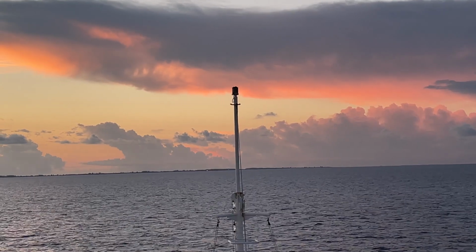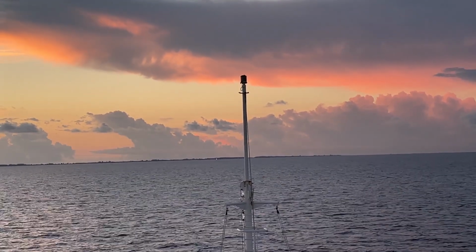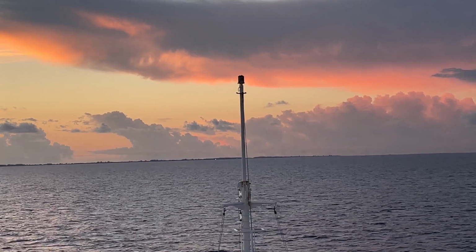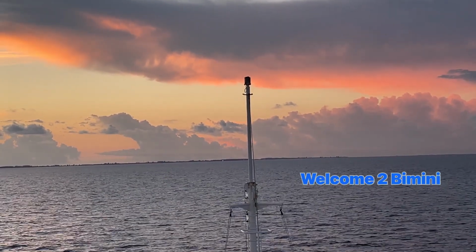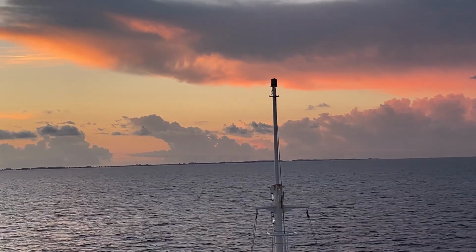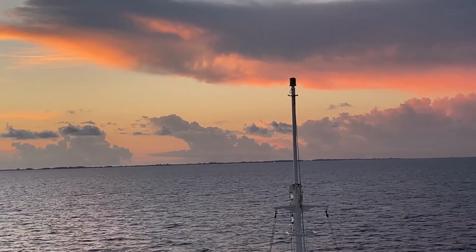That's right. We are cruising into port. Again, what port, you might ask? Well, this time we are cruising into the Bahamas. Bimini. I say again, Bimini, Bahamas. This will be a first time for us. And if you haven't been, this will be a first time for you as well.